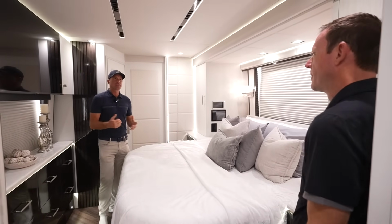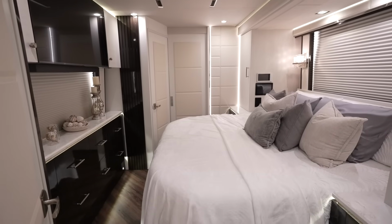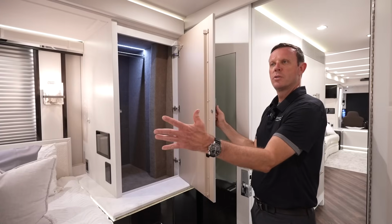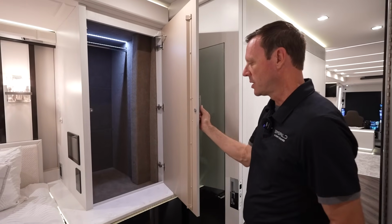Now you have a lot of closet space. Is that what people are asking for these days? They want all the storage we can get, using every inch of the coach for drawers or closets. So any extra space, that's what we're doing. So closets on both sides of the bed, and people are asking for a lot of closet space, as much as we can get.